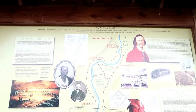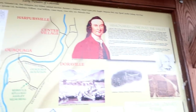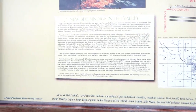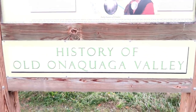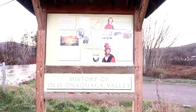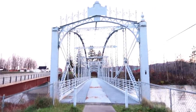I'll leave it up here, but this way you guys can put it on pause and see if you can get some good detailed information on the history of the old valley. There we go. History of the old Ouaquaga Valley. And I could definitely be mispronouncing the name. So here we go, as we are about to enter the bridge.